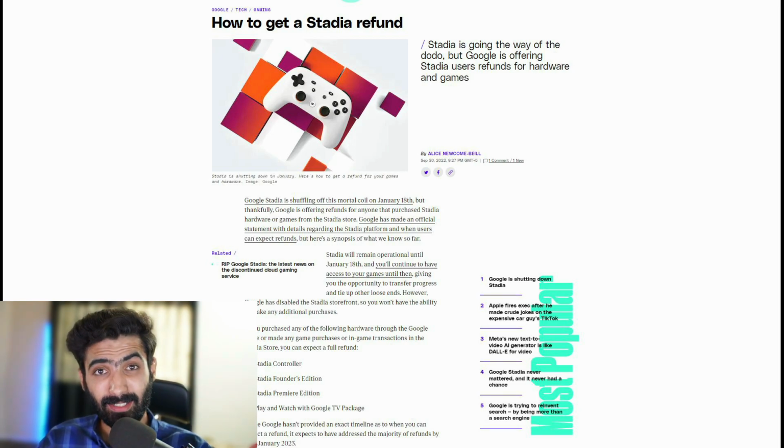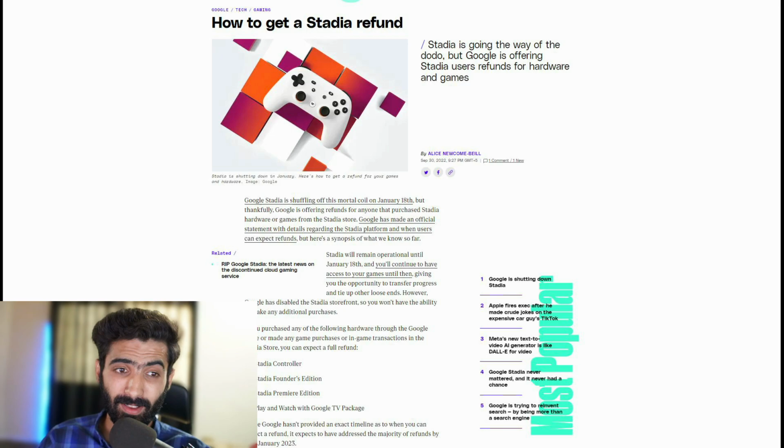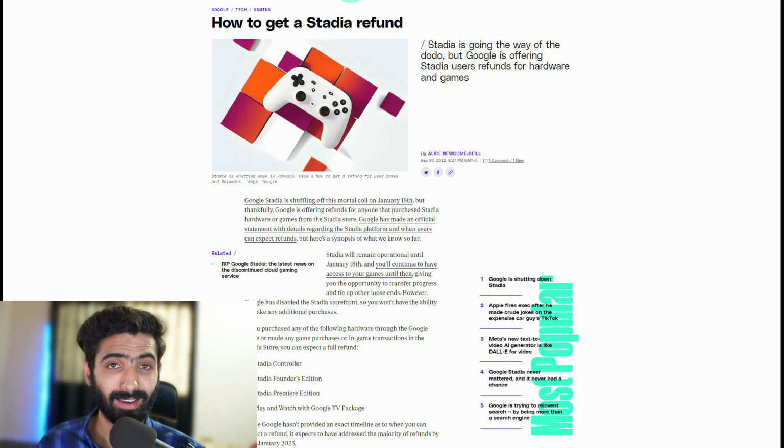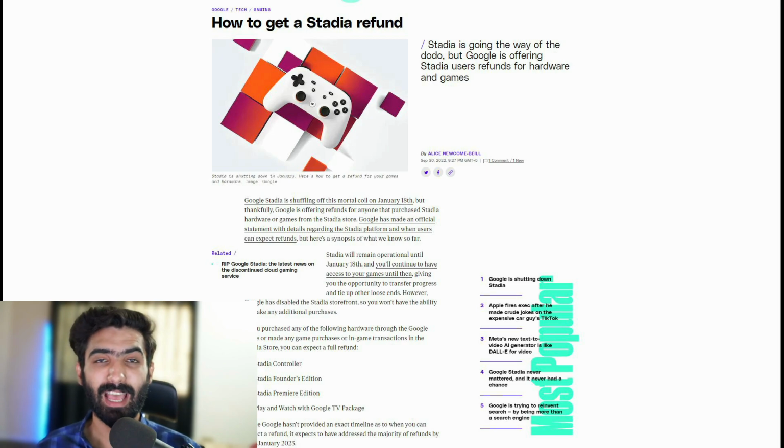I mean, had it succeeded, it would have given PlayStation and Xbox, or Sony or Microsoft, however you want to call it, a run for their money in the most literal sense possible. I mean, come on, you're talking about being able to take games literally anywhere on the go, a click away. Like, how cool is that?